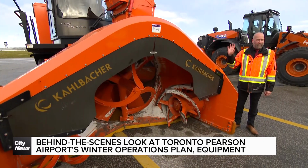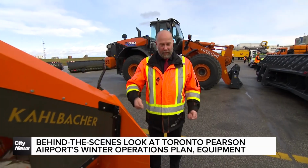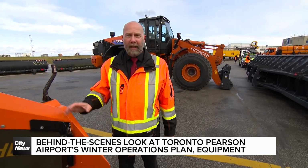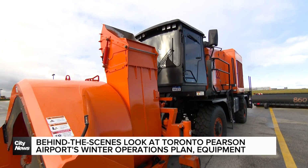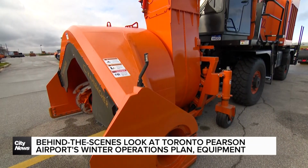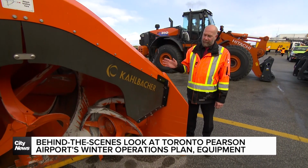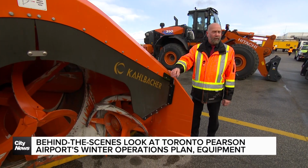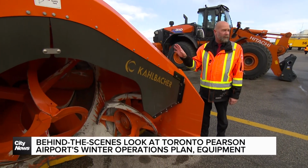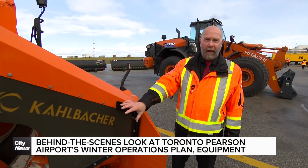This is a high-speed, high-capacity blower. So essentially the same concept as you would think to clean your driveway, except we go down the runway at about 30 kilometers an hour. Casting distance on this is about 300 feet maximum. Typically you throw it about 100 feet. The motor that runs the impeller alone is over 1,000 horsepower, 1,500 horsepower just dedicated to the blower head.